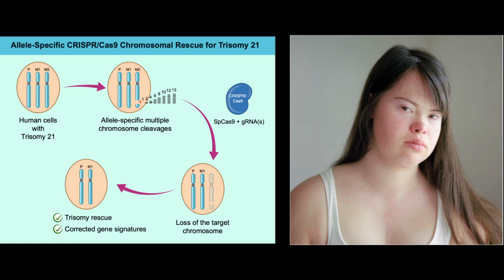So what they found was that the rescued clones showed a slight increase in their proliferation rate, meaning they were dividing a little bit faster, and a notable reduction in ROS production, which suggests overall improved cellular fitness. So it's like they're healthier. Exactly. Correcting the chromosome number is having all these positive effects, not just on the genetic level, but on basic cellular health. That's right. So that's exciting.